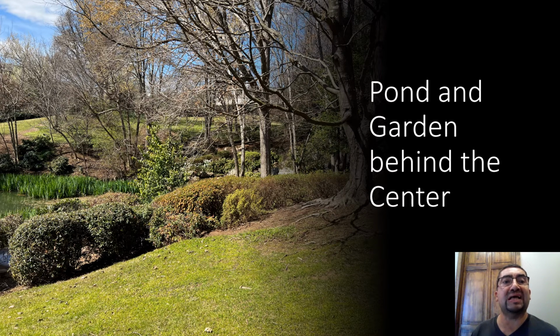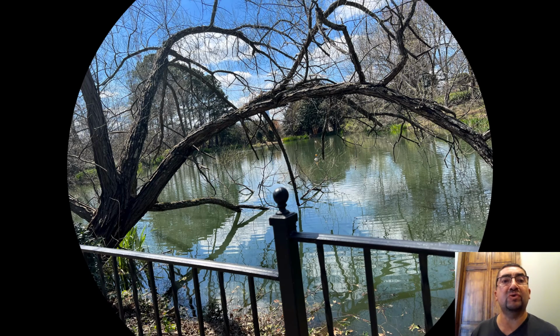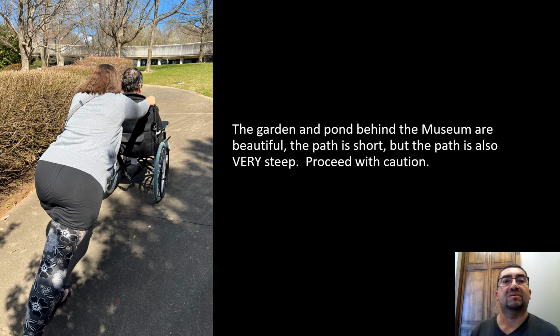This is the pond and garden behind the center. A beautiful view from the backyard path. The garden and pond behind the museum are beautiful. The path is short, but the path is also very steep. Very steep. Proceed with caution.